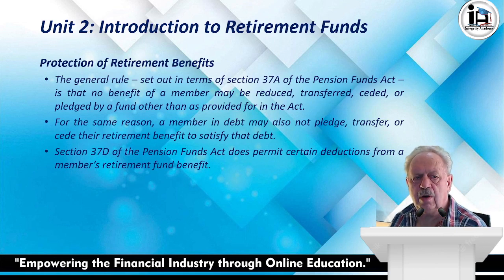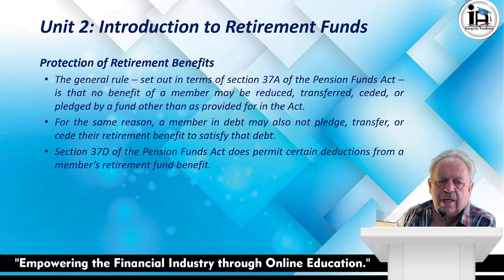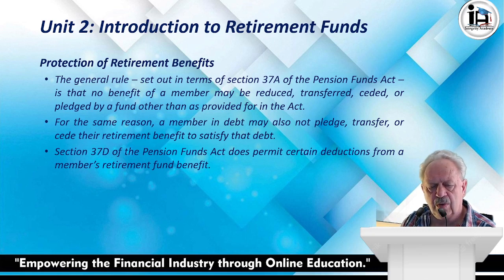Right, protection of retirement fund benefits. The general rule set out in terms of Section 37A of the Pension Fund Act is that no benefit of a member may be reduced, transferred, ceded, or pledged by a fund other than as provided for in the Act. So the pension fund can't just do as they please with your money. For the same reason, a member in debt may also not pledge, transfer, or cede their retirement benefits to satisfy their debt. You can't use your pension fund as surety for debt that you make.